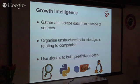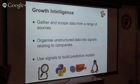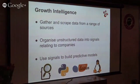So we've got three main layers to our technology. We gather data from a range of sources. We scrape companies' websites, we plug in some APIs, and we have news feeds and other feeds that we ingest. We organize that data into signals that relate to particular companies, and it's those signals that we use to build our predictive models. An example of one of those signals is what we call bills of lading. Every time a container ship goes into a port, there's a manifest for the goods that are on that ship and are unloaded in the port, and we can tie up the exporter of those goods from the UK against a UK company. That's a useful signal, for example, for a company that has a foreign exchange requirement. If someone's exporting, they're probably dealing with foreign currencies, and that's the kind of feature that we put into the models.